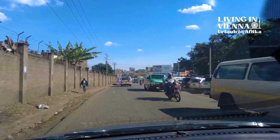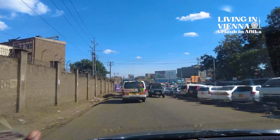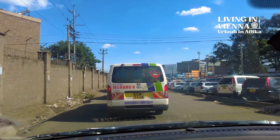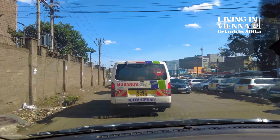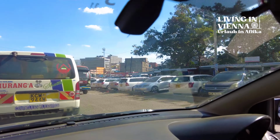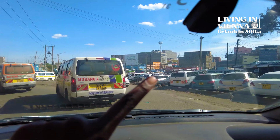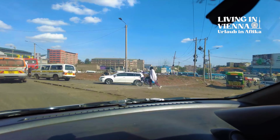So this is still Ngara. We have come from Ngara and we are heading to Kariokor. When you take this turn, we are going to be in Kariokor. I heard that Kariokor comes from Carrier Corps. There used to be a Carrier Corps here, and so the locals just called it Kariokor. That's how it gained its name. When you go up here, you will get to the city center, to Ronald Ngala, right?